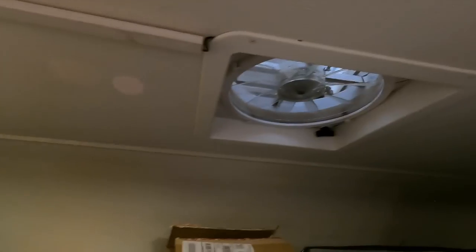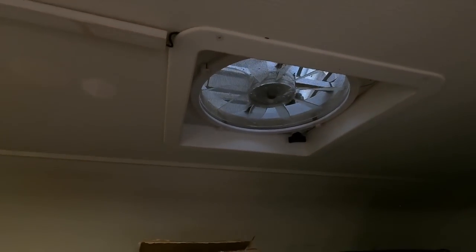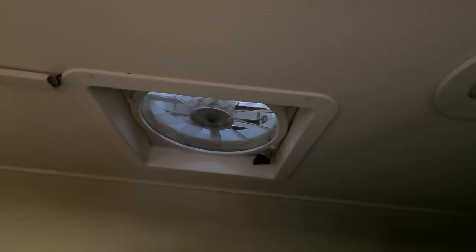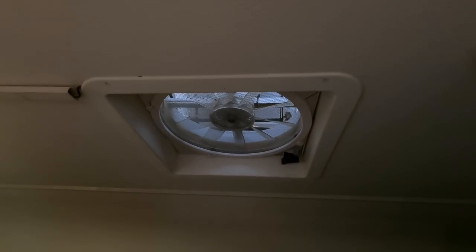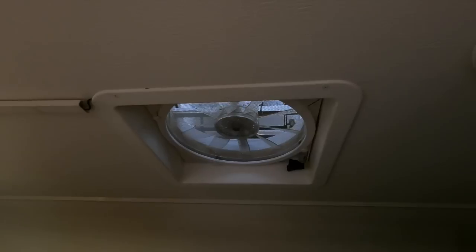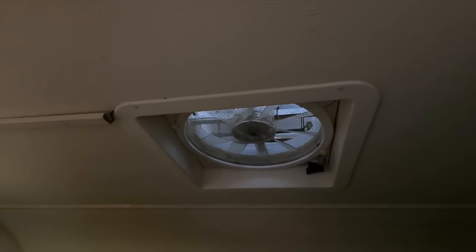The light that I can't find the cover to, so sorry, that's a little bright. Usually there's a nice little dimming cover, and then there's a little tiny window that opens. There is a nice, fantastic, is it a Fantastic fan? I forget. No, it's the other one. What is the other one? A Max Air fan. That's what that is. It's got a cover over it.